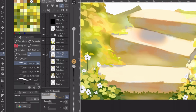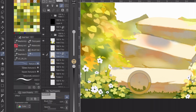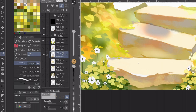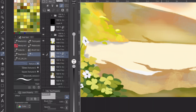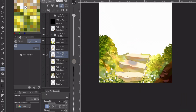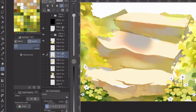After that, I moved on to the stairs. I wanted more personality on the stairs, with some cracks and showing more of its uneven steps. I also had to consider how light bounced off of each step and how it still reflects some light in the shadowy areas, as well as adding some blue to add some of that sky reflection.